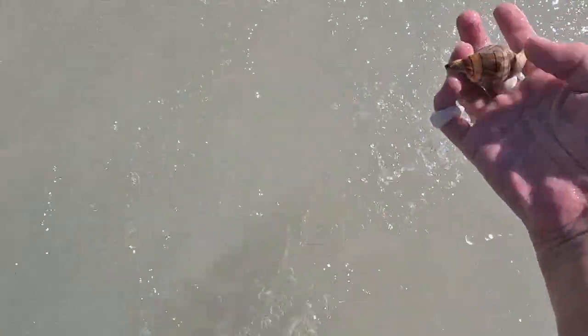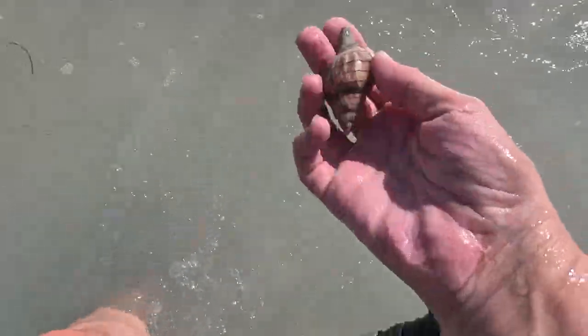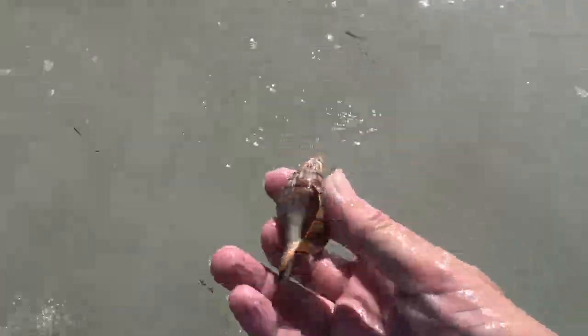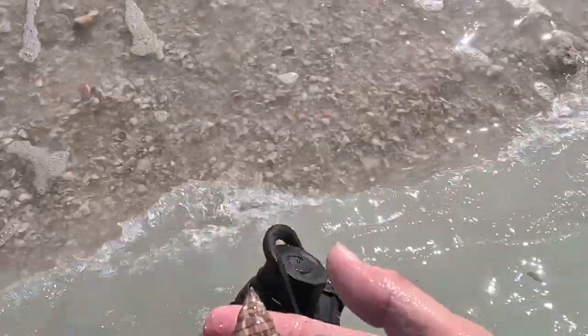Tulip! Oh, where did you go? And it was a beauty. Gotta be around here someplace. I am gonna find it, now that I know it's here. Ha! Gotcha! What a beauty! Wow! Gorgeous, gorgeous banded tulip. Lovely. Ooh. Just saw a big bay scallop go zipping by that I'd kind of like to grab.